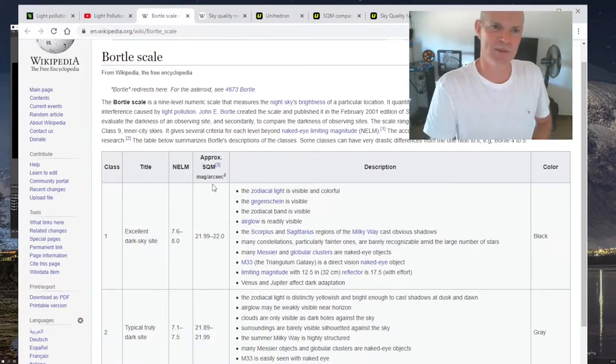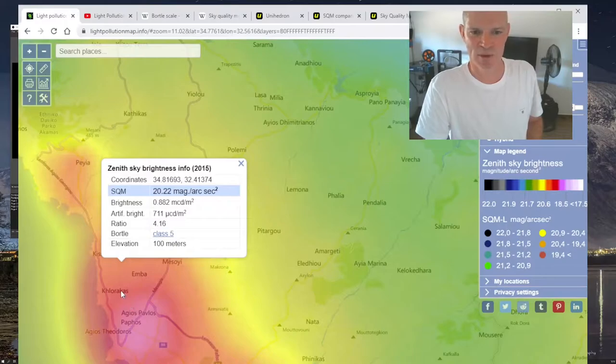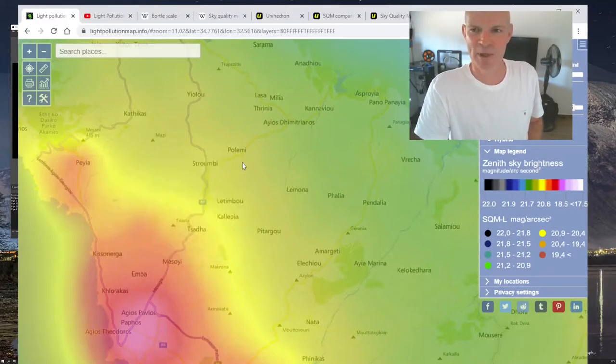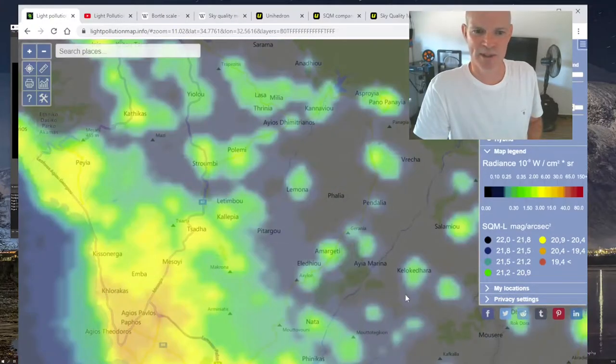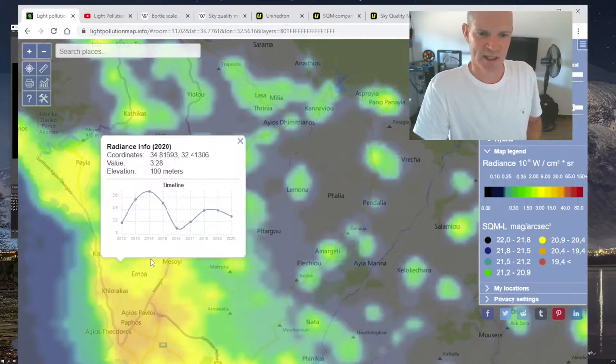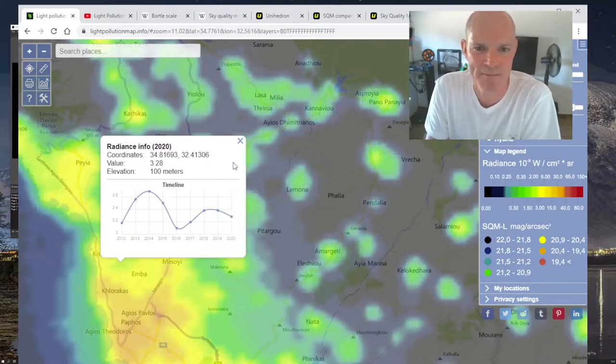So I'm just curious now as to how that compares to what the data shows us on the light pollution map. If I switch over to the VIIRS 2020 map for the rough area, I'm on this transition between the yellow and the green, and you can see how over time, through the various studies, the light pollution has been varying, and it appears to be on a decline again.